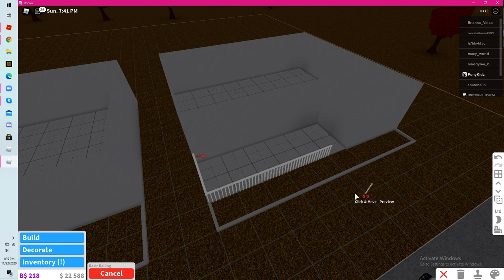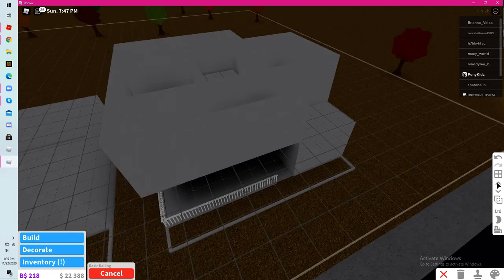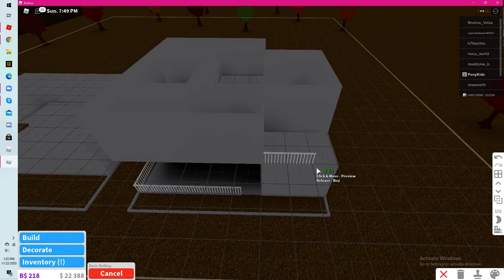Okay, that makes sense. I don't really know what I'm doing right now. I don't either. I'm just doing what I do with my other houses. I don't really build houses, so.